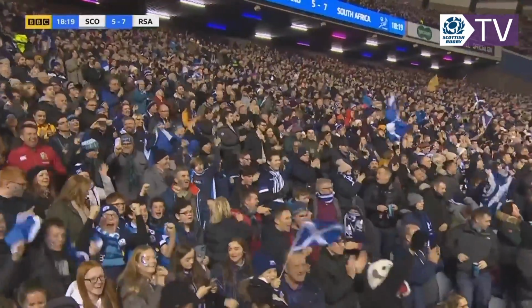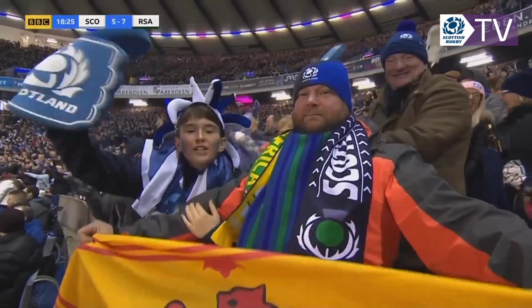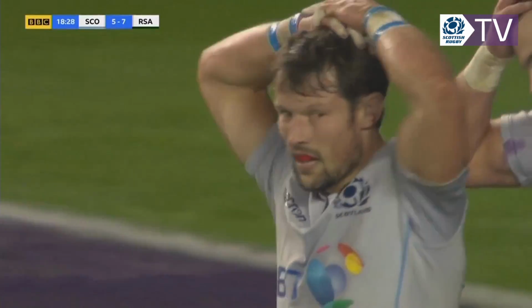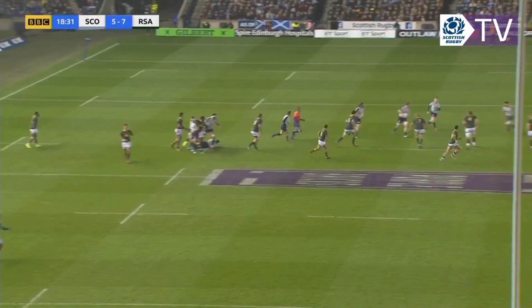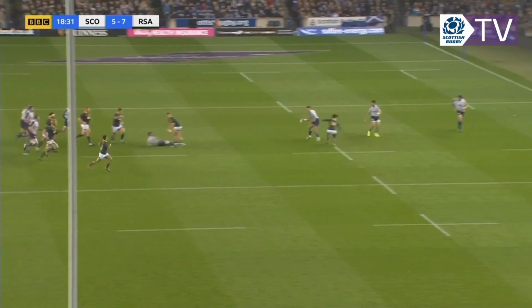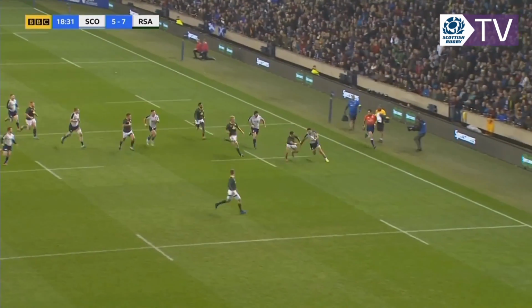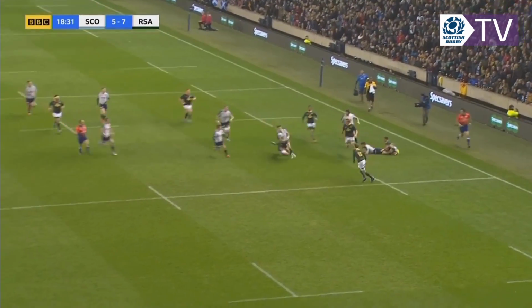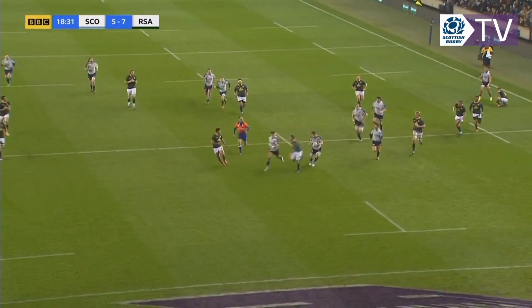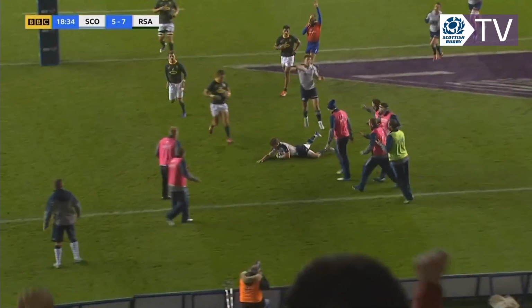Well, that is two top-class tries we have seen in this game. This time for the home side. Wonderful invention. Two passes out the back of the hand. It's a wide attack. Look at Magnus Bradbury flying in on your screen, and he creates a problem for Jesse Kriel. That's the first wonderful offload from Huw Jones. And then Sean Maitland does really well to hold off Papier. Huw Jones gets it back, and there's an offload out the back door to Horne, who runs round and scores.